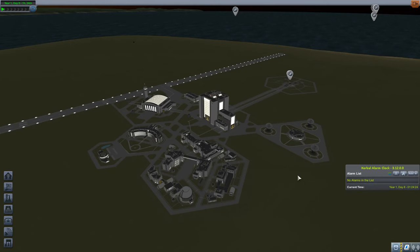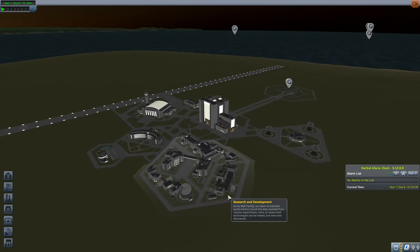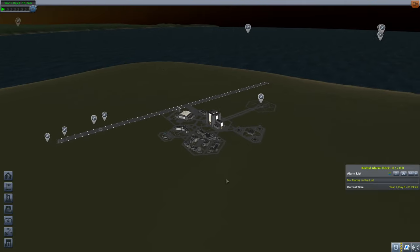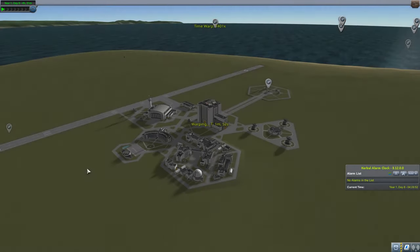So basically this is Kerbal Space Program. Actually, what is this? This is a game in which you run your own space program, right? We have NASA, Roscosmos, SpaceX, and you can make your own. Okay, this is that thing. So let me just warp to the morning so you can better see it.